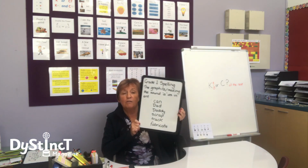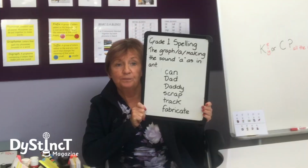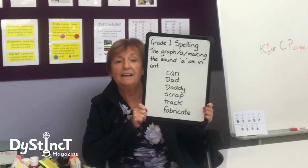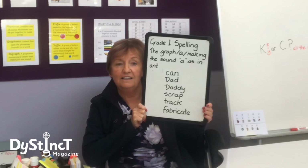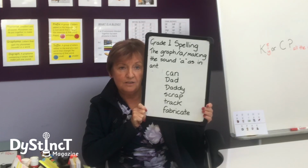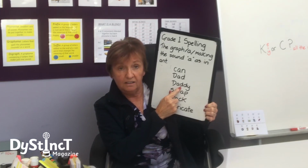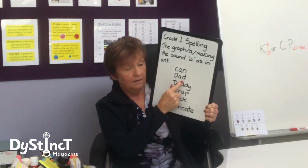Your child may come home from school with a spelling list similar to this one. This one's from a grade 1 student. The focus is on the letter A, making the A sound, like in cat. But what about the other spelling choices? Here we can see that the word daddy has a double D, yet dad doesn't.